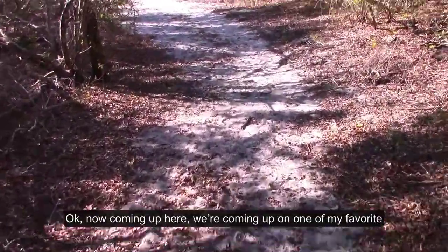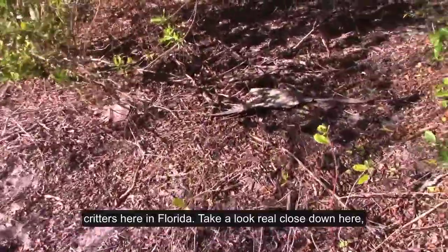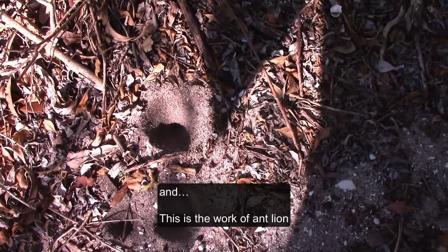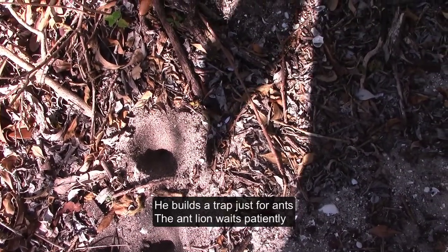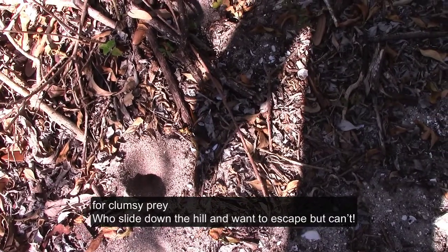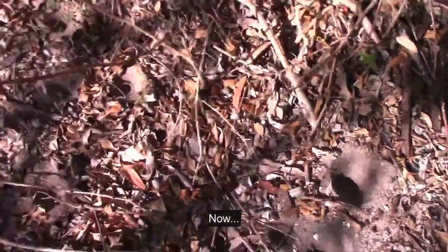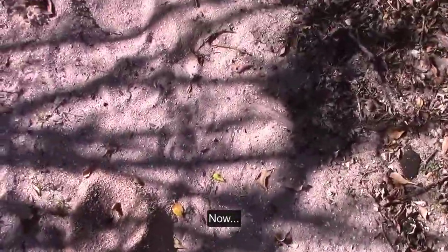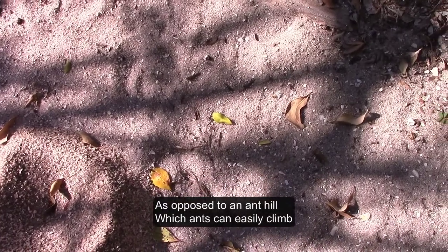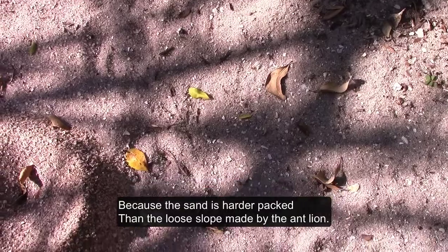Okay, now coming up here, we're coming up on one of my favorite critters here in Florida. Let's take a look real close down here. And this is the work of an antlion. He builds a trap just for ants. The antlion waits patiently for clumsy prey who slide down the hill and want to escape but can't. Now, as opposed to an anthill, which ants can easily climb, because the sand is harder packed than the loose slope made by the antlion.